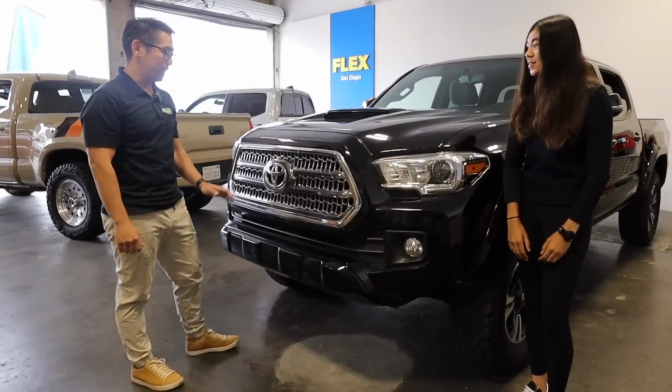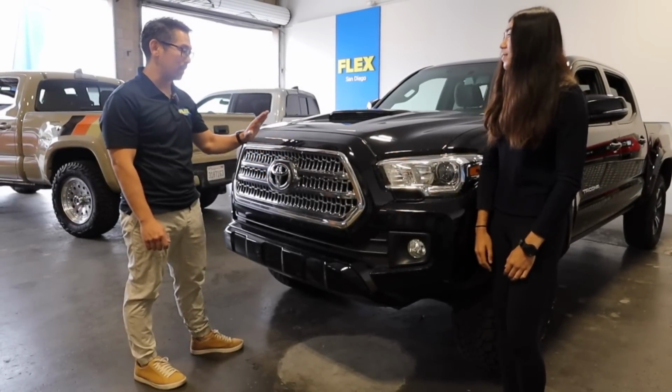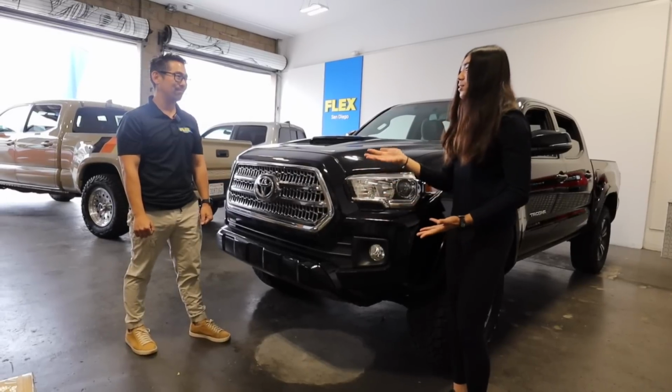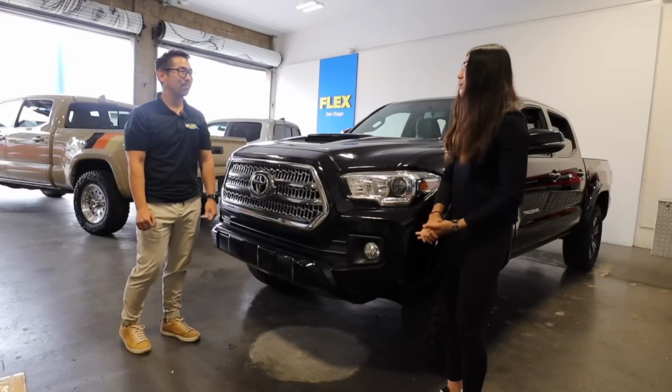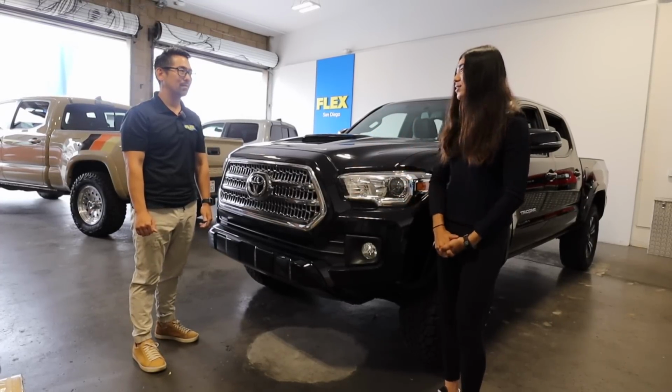Yeah, the Renoka Wind and Sea only fits the 2016 or 2017 Tacomas because those are the years that don't have the Toyota Safety Sense yet. That's right. So it's another thing we just don't have to deal with. It's a lot easier to build, but the kits will still physically fit on 2018 to 2023 Tacomas too, right?